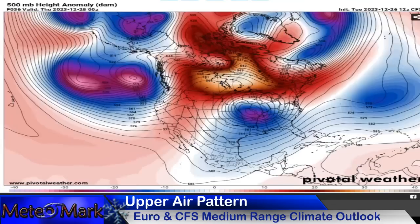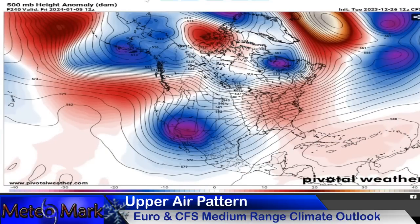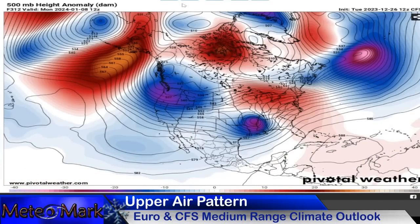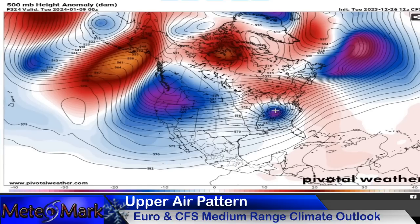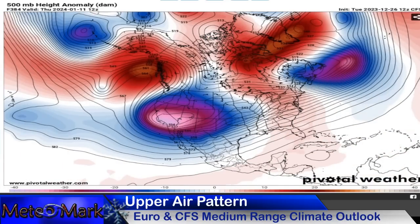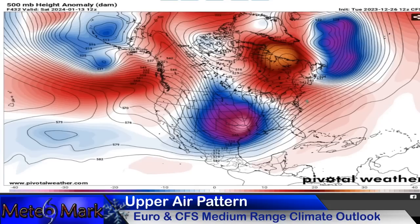Let's take a look at the CFS. So here we are with the CFS. Let's go out to the first week of January. There's that ridge developing across the East Coast. The CFS brings that next storm across the Ohio Valley. Don't focus on just one storm; we're looking for patterns here. Look at the west. The CFS is not impressing me with potential for winter across the East Coast.